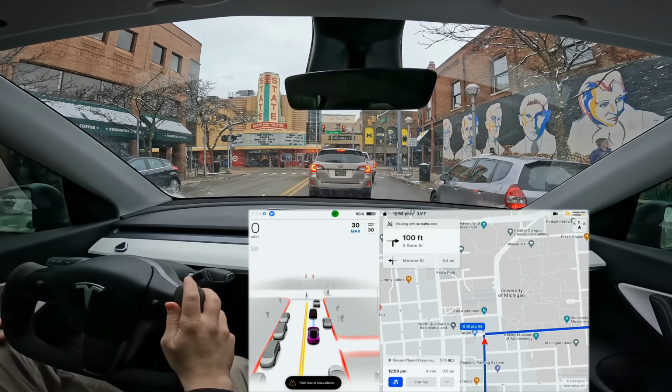Back when Hardware 3 started rolling out, I remember the Model X was actually the first car spotted with Hardware 3 computer chip upgrades. People were seeing it in the software when they weren't supposed to be, and it slowly rolled out to the whole fleet, and people were delaying their vehicle deliveries and everything because they wanted their Hardware 3.